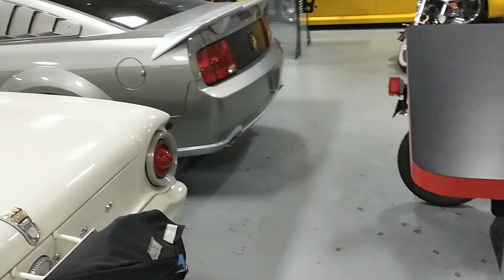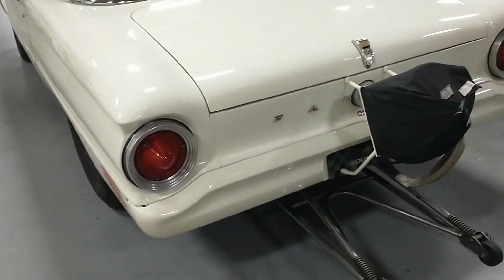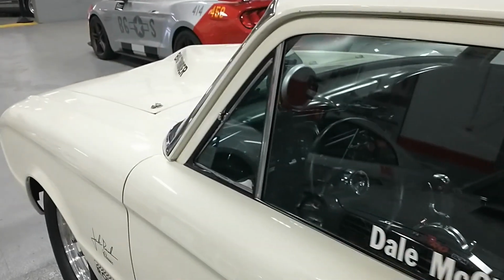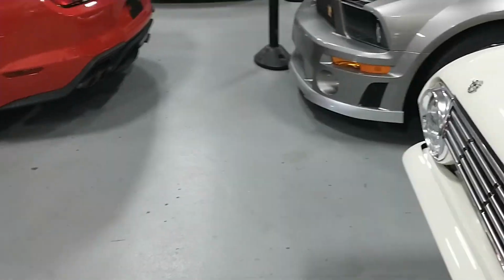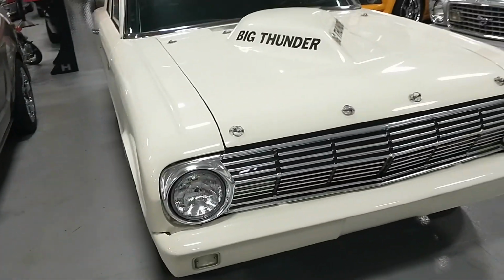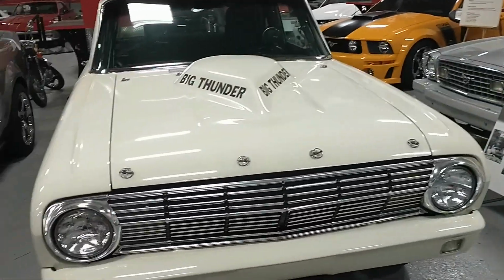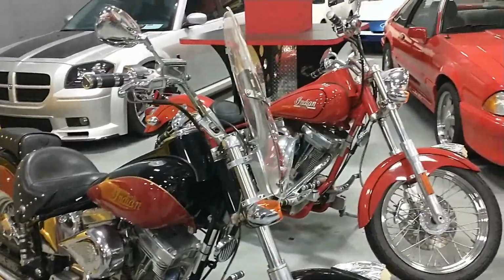Really sharp Falcon there. I can't remember, it's got some other kind of crazy killer name on it too. Falcon's a little cheap economy car. I don't think people give it much credit, but it's making a pretty mean hot rod. Oh, Big Thunder. Yeah, okay. Wonder what's under that Thunderbolt hood scoop there. Who knows? Again, it's just sensory overload. Just so much stuff to look at. You've got to spend more time than I did here to draw it all in.